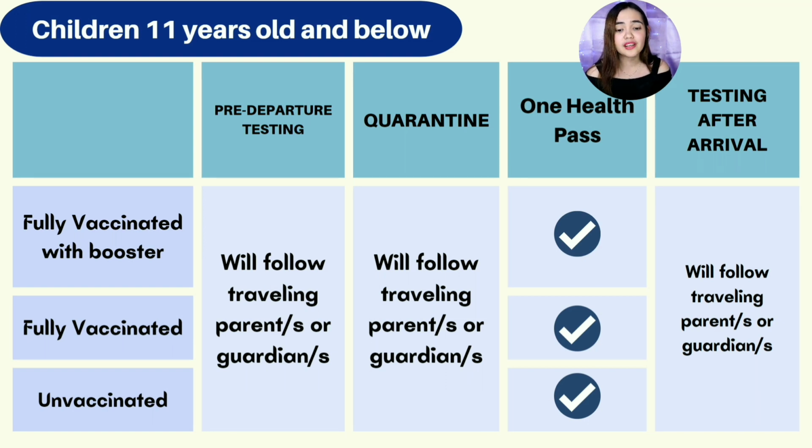And since the parent will quarantine, the child will go with the parent. I mean, you can't leave the child to go home on his own, right? Unless somebody at the airport would pick them up. Probably that would be a good option rather than taking your child to quarantine with you.